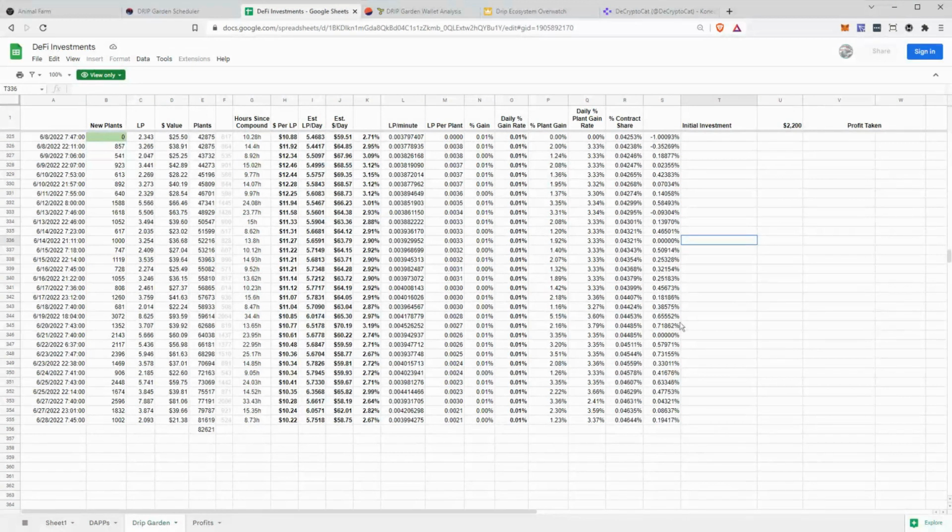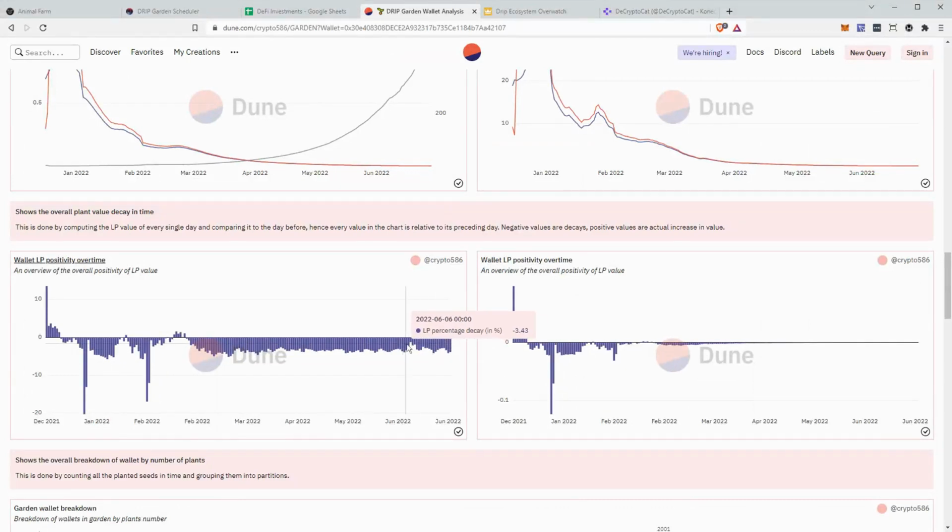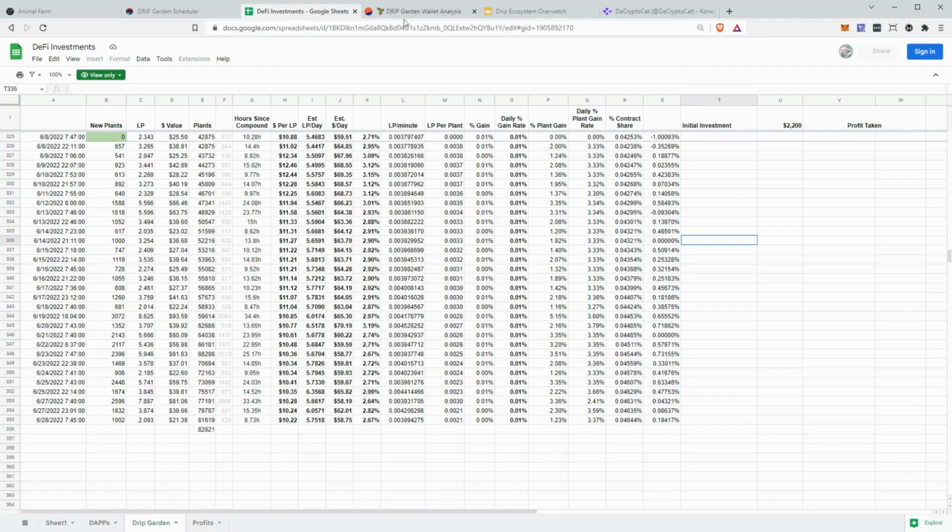What I might end up doing is actually adding another column here and manually typing in these values from the Dune site, to see if I put this data next to the seed decay rate and put it in a graph, whether any of the lines show any correlation. So maybe I'll do that when I get some time, and I'll post an update on that.